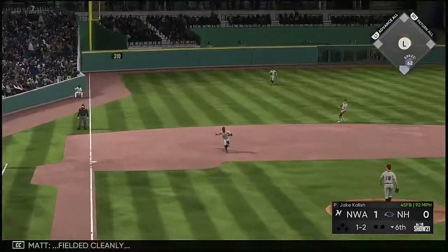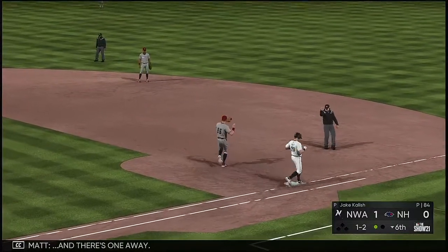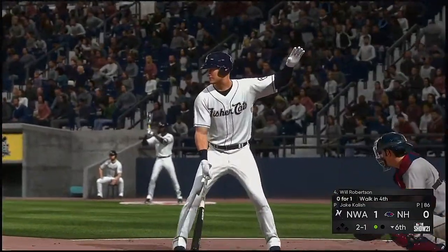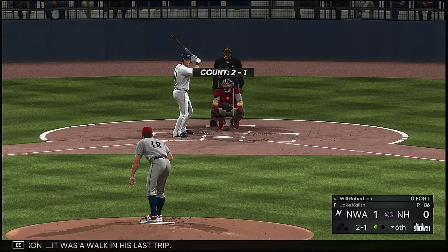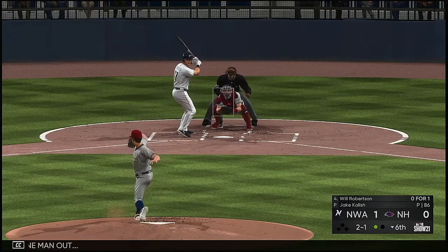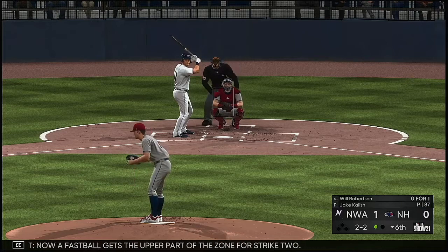To third. Fielded cleanly. And there's one away. So next to hit is Will Robertson. It was a walk in his last trip. Bases are empty. One man out. Now a fastball gets the upper part of the zone for strike two.